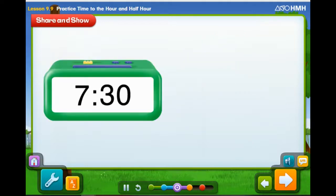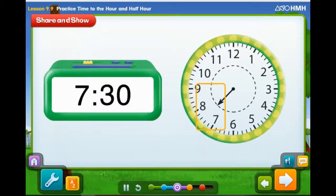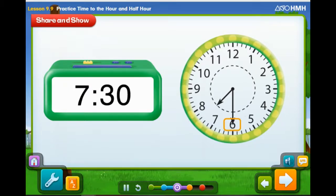Look at this digital clock. What time does it show? The clock shows that the hour is 7 o'clock. And there are 30 minutes after the hour, so the time is 7:30. Now look at this clock. The hour hand is halfway between the 7 and the 8. Where should the minute hand point? Click the number that the minute hand should point to show 7:30. Great job! The minute hand should point to the 6. The clock shows 7:30.